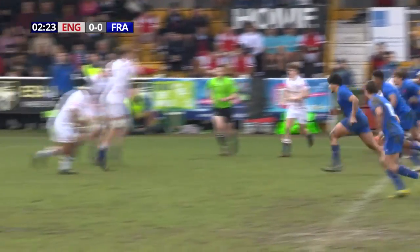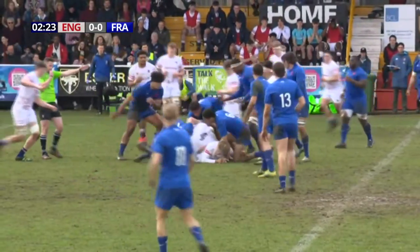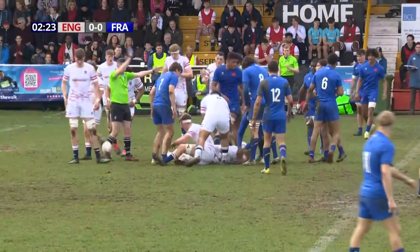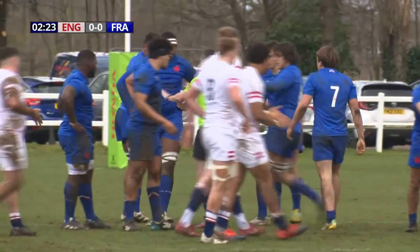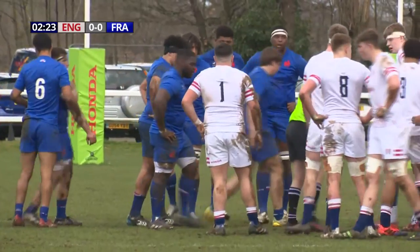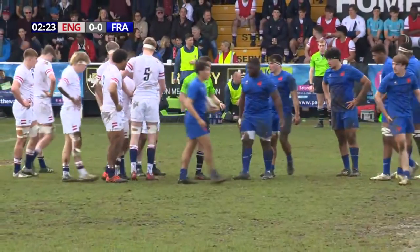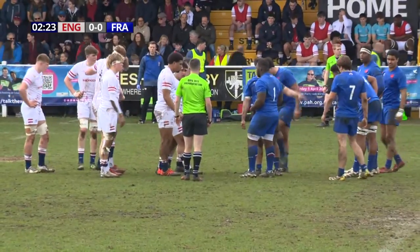Scrappy, saved by England. Oh, looked flat. Pollock, I think he might have knocked the ball on. Newly signed junior academy contract, Henry Pollock. Seven on his back, he's worth watching. Many people interested in the exploits of Henry Pollock. But on that occasion, he knocks the ball on.